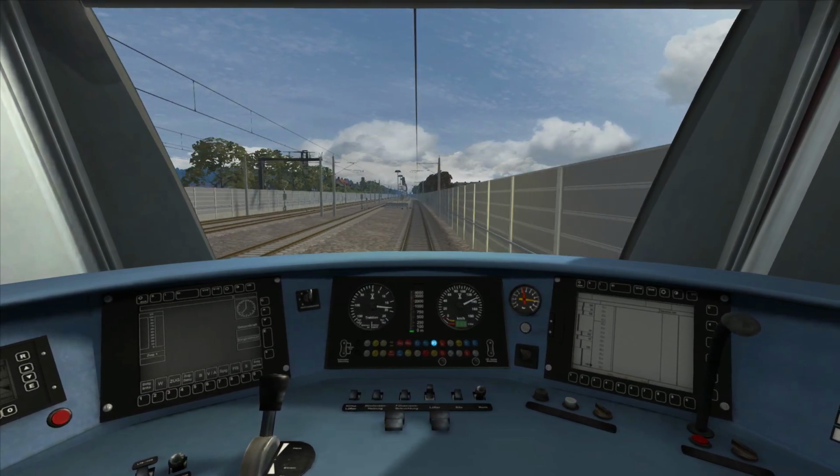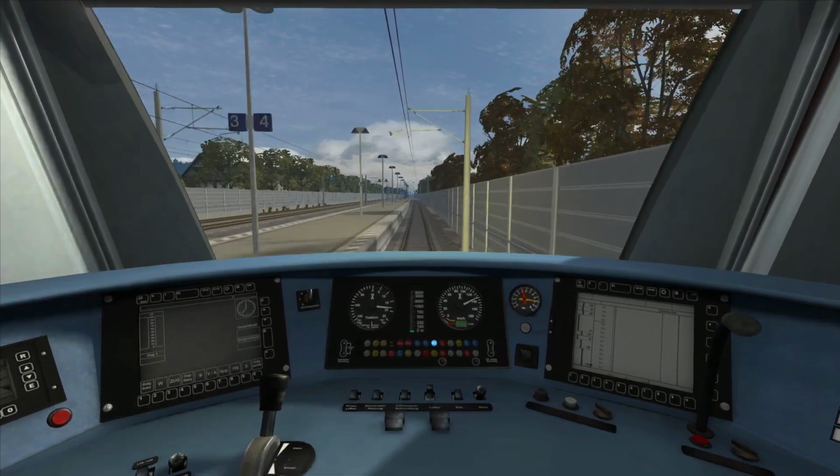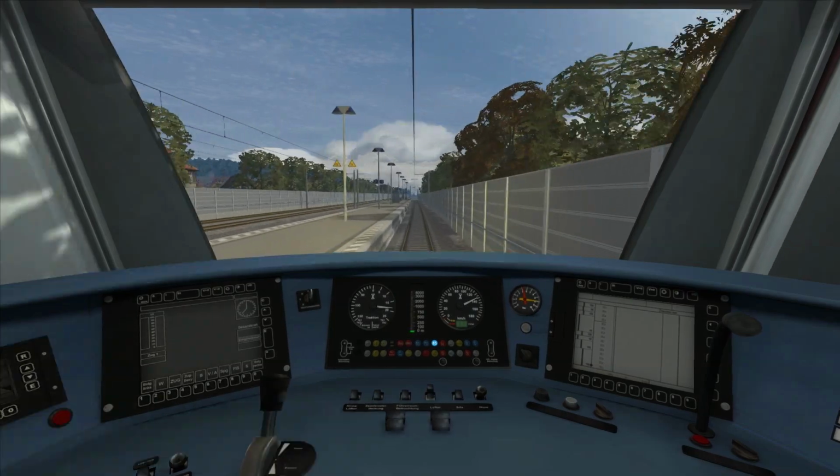We're now passing Altegnenberg station, and at this point we've got 32.5 kilometers to go to Pacing.